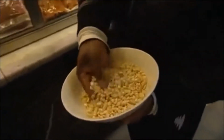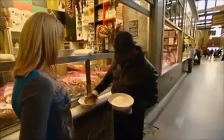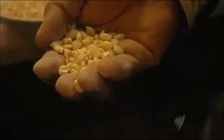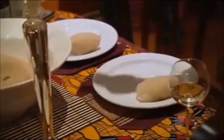If it's fresh, you can cook it or boil it or roast it. When you grind it up like this without taking the skin off, it's called maize meal. When you take the skin off, it's called mealie meal. So how do you cook this? Just boil some water up and put it in the boiling water and stir it. Like polenta? Like polenta, without the sugar, without the cream, just water.